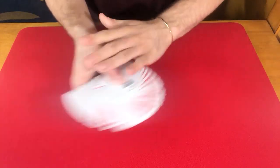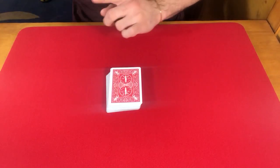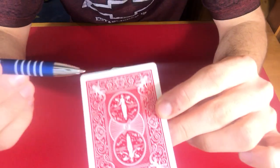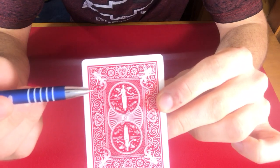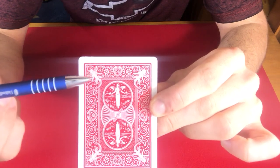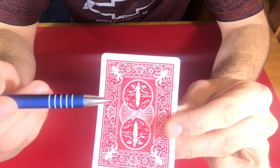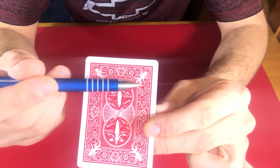But anyway, back into the trick. So, let's see what I could use. These marked decks are marked here. They are marked here. And here. And here. So, one, two, and three. I turn the card over, it is the exact same position. One, eight, spade, two, two, and three.